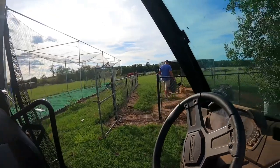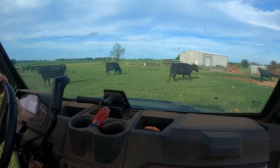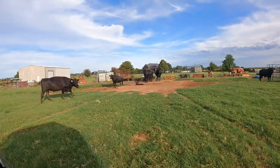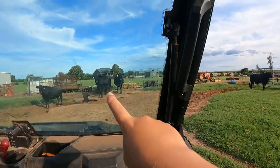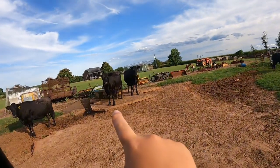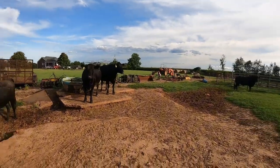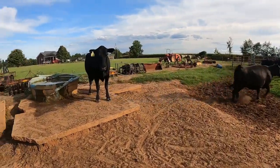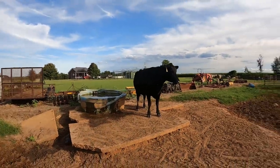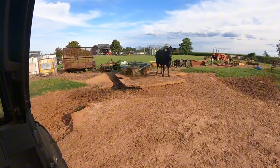You're so happy to see us humans. We're fixing to have a... We had six and we brought nine back, right? Yeah. There's a good old cow there. 1967. See her? Right up there. That's 2009 right there. 2009 right there.